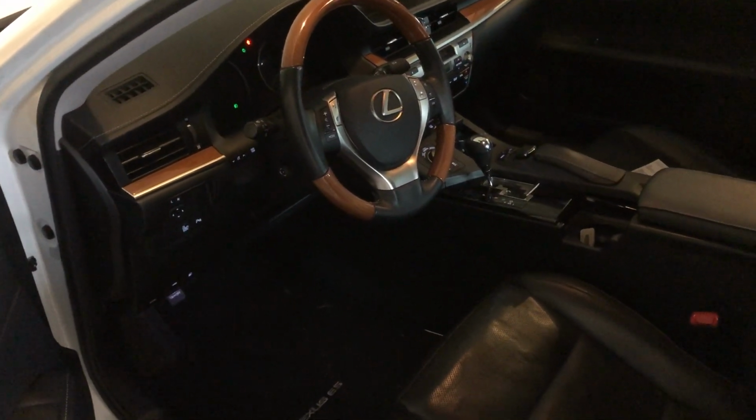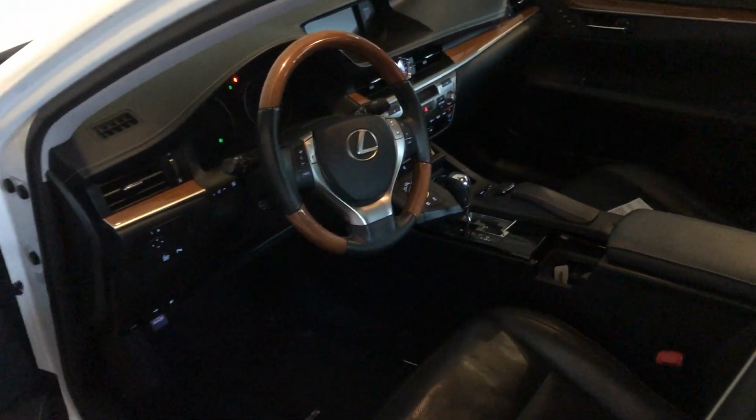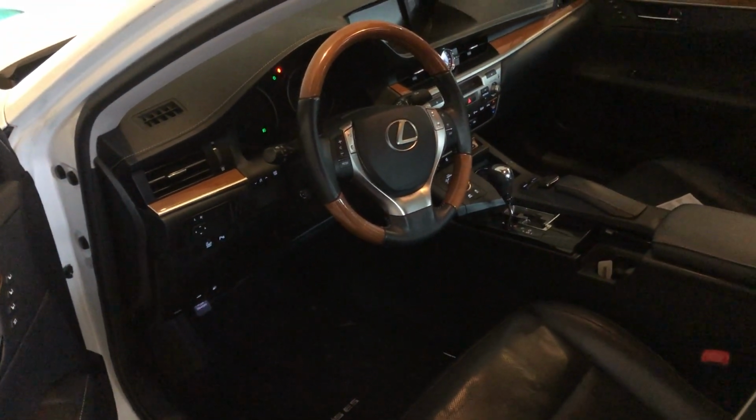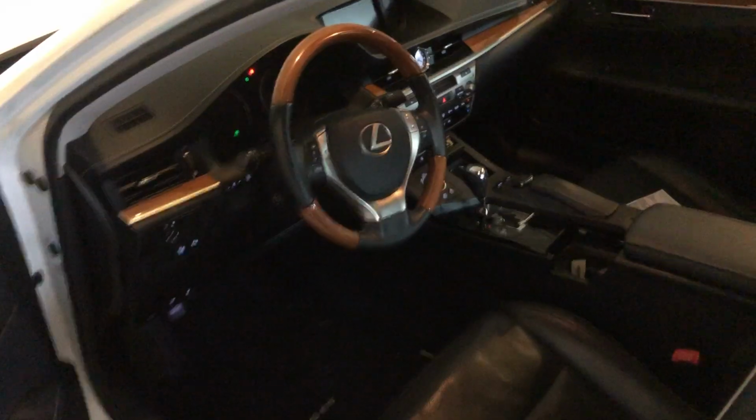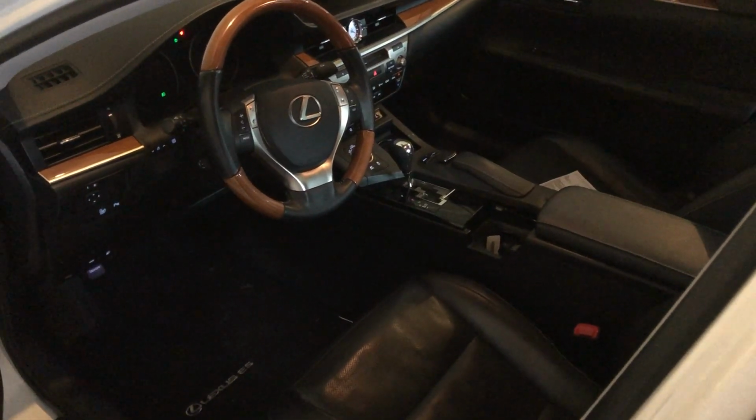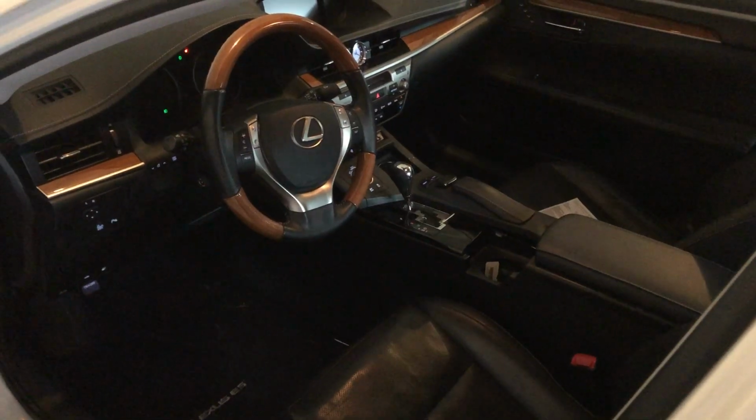Gets great fuel mileage. And of course it does have a power sunroof as well. And very well equipped. There aren't many cars that have a lot more equipment than this one. And if you get the Mark Levinson sound, it's amazing. It does have a subwoofer. That's one of the 15 speakers. And the sound quality is unlike anything I've ever heard in a car.